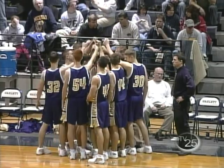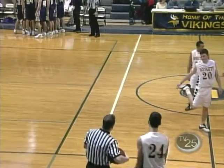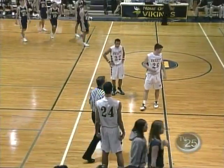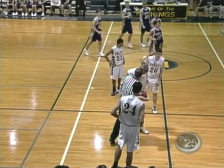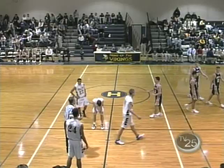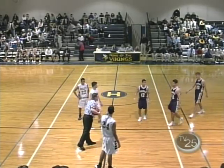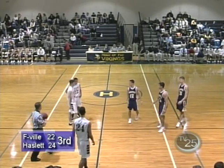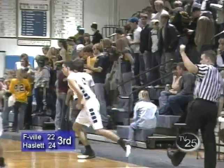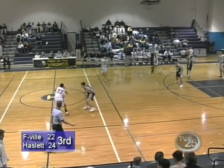And I don't know what it is. Hopefully the Vikings will be able to get something going here in the second half, as we always like to see them win, especially when they're on TV 25. Of course, and I'm really looking forward to Hazlitt's defense picking up right now, because I'm sure Coach Port in that locker room said something about that. Told them that's one of the keys right now: keep them from scoring, and their offense will come. They're not having trouble scoring. It's just they've got to keep Fowlerville from doing so as well.